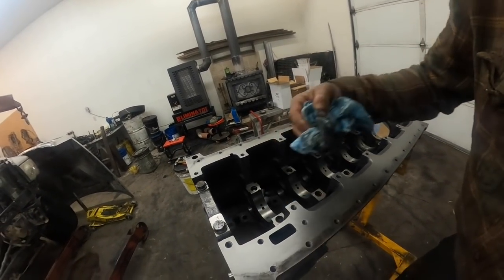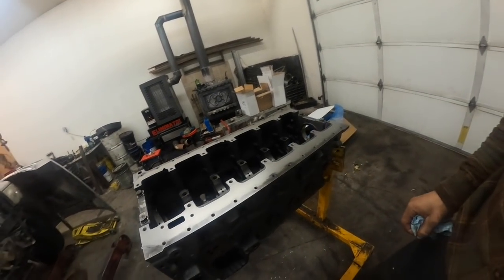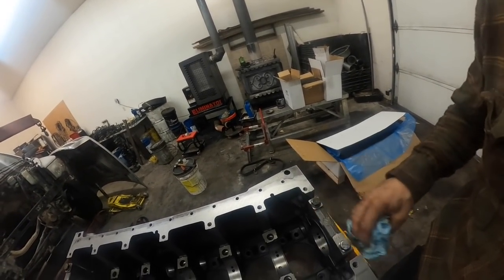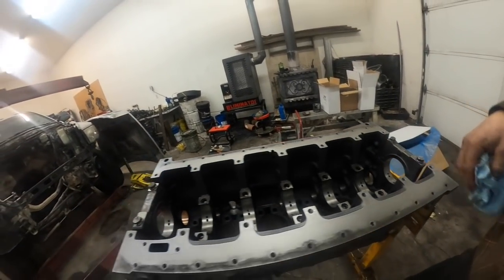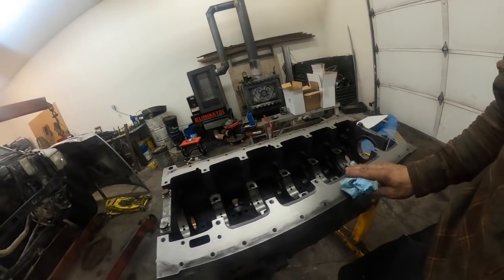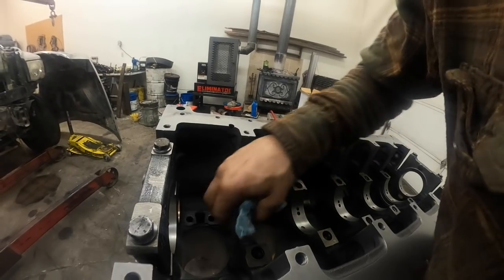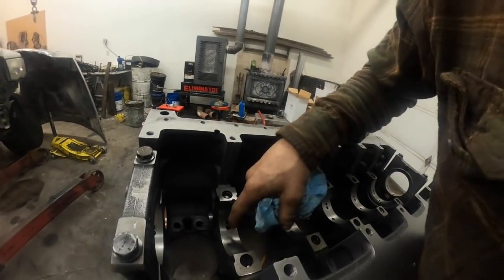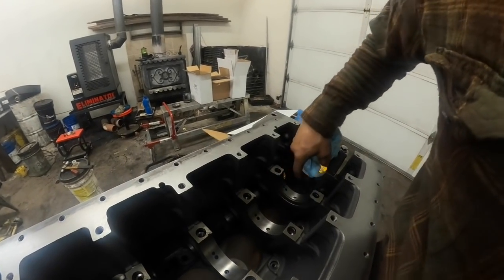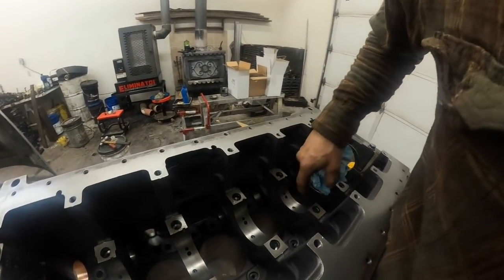Looking pretty good. The machine shop put new cam bearings in it. There's only one in these blocks. So number 1 and number 7 main caps, we'll have to pop those back off of there. That's your piston cooling nozzles right here.